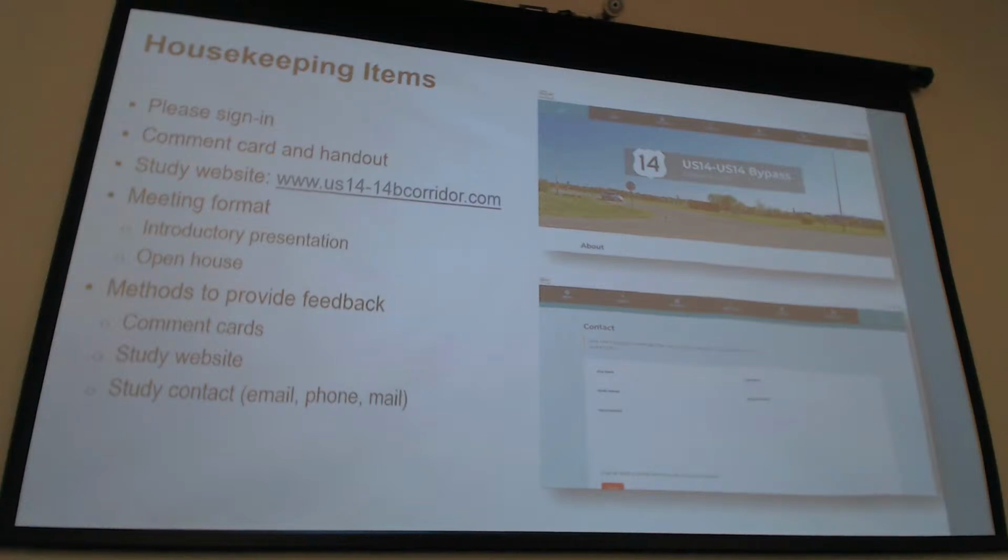Meeting format, we do have this introductory presentation. So if you do have questions and comments, please save those to the end. At the conclusion of the presentation, we'll break back out into the open house format. A number of people from the study advisory team are here to answer your questions and have discussion on anything you see here in the room.